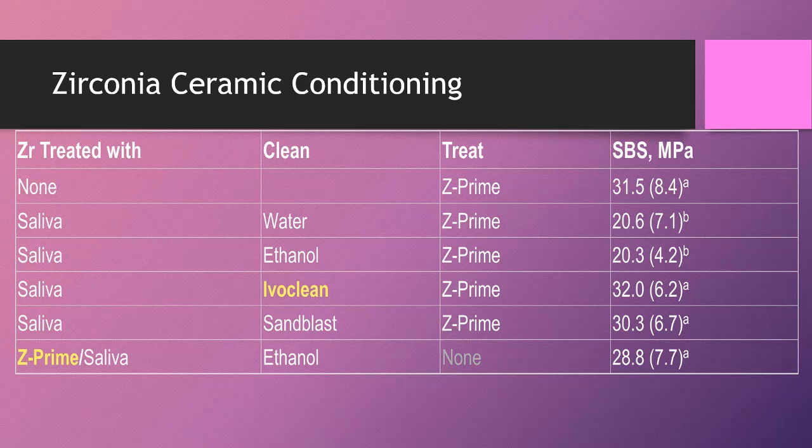The easiest way in my mind to go about it is to coat it first, and then you don't have to go ahead and use Ivoclean and sandblast and other things. So again, you choose what works best for you, but every one of these does work. So when someone says, oh no, you can't do it this way, you got to do it my way, or the lab recommends it that way, you can see now why people are recommending different things, that they all can work. Just depends on what you want to have in your office. So you decide.